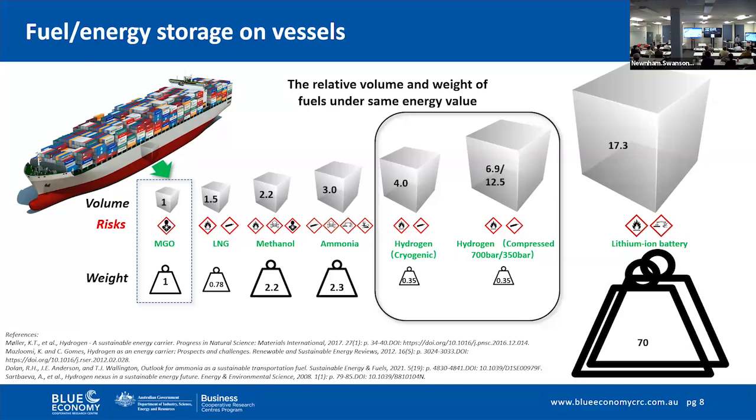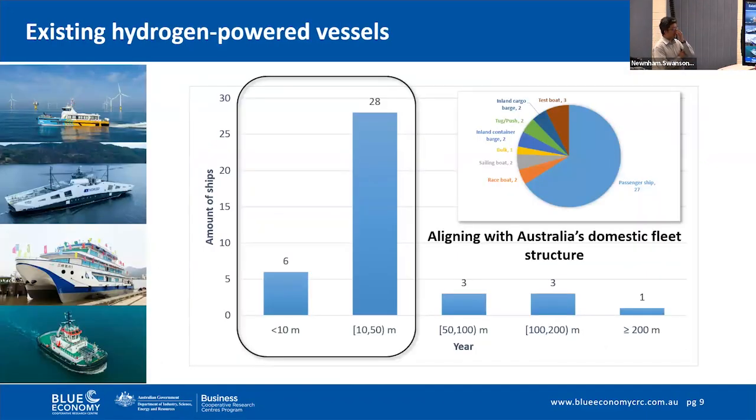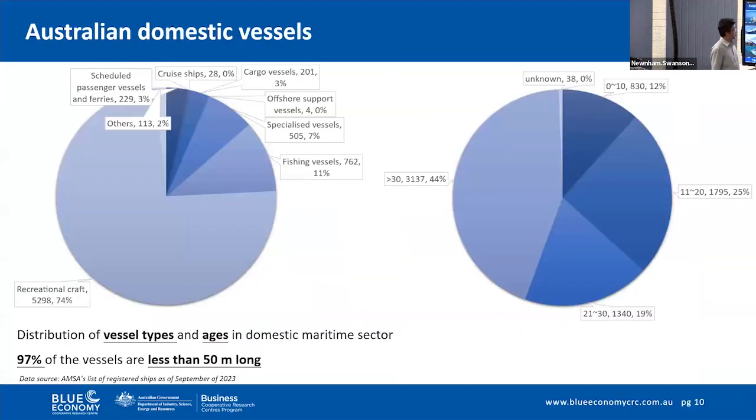So even with these shortcomings, many countries have already begun building or retrofitting hydrogen-powered vessels. To date, there are more than 40 experimental hydrogen-powered vessels or boats in the world. And most of the vessels, more than 90%, are small vessels, less than 50 meters long. So this is highly relevant for the Australian domestic fleet. According to MSR's data, we can see there are more than 7,000 domestically registered vessels.